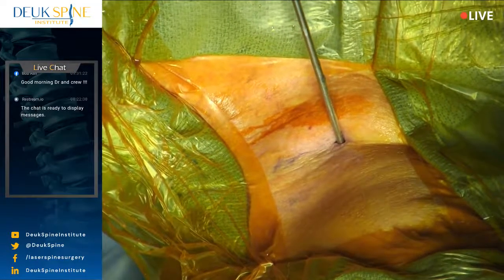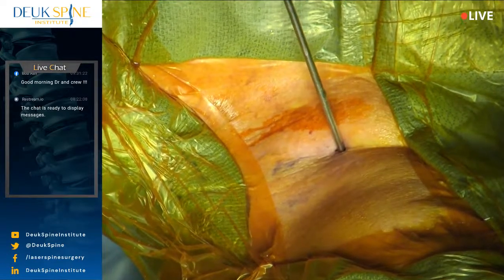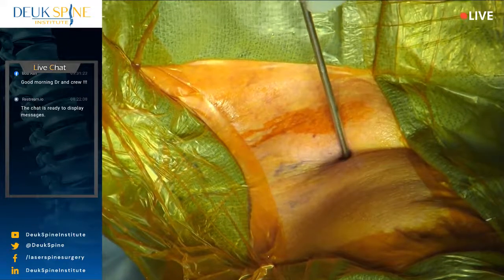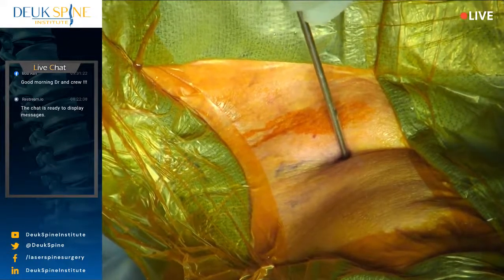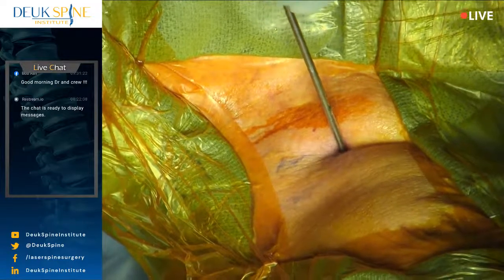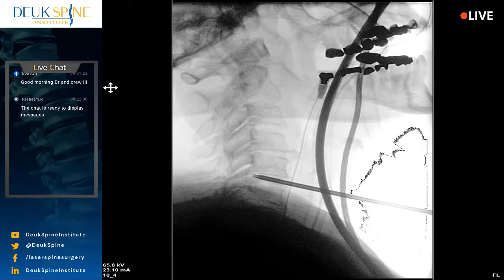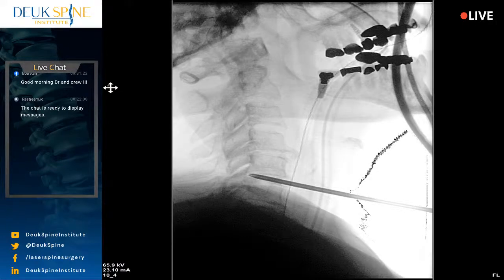So I'm right inside the disc, and we're going to enter it. Shot. Yep. I'm going to aim for the back. Okay, you can relax now. Shot. Thank you, doctor. Shot. Now we're headed right to the back of the disc where the herniation is. There's a little bit of osteophyte too.